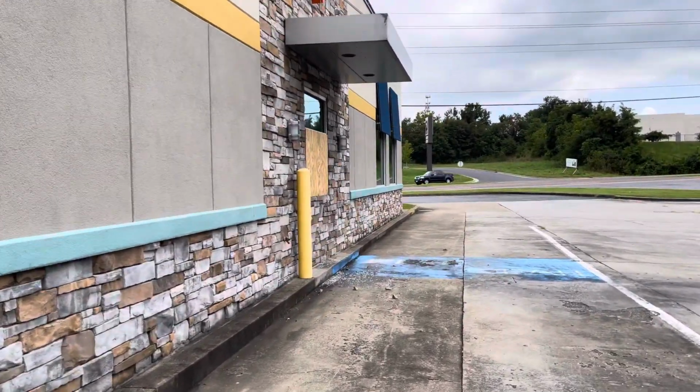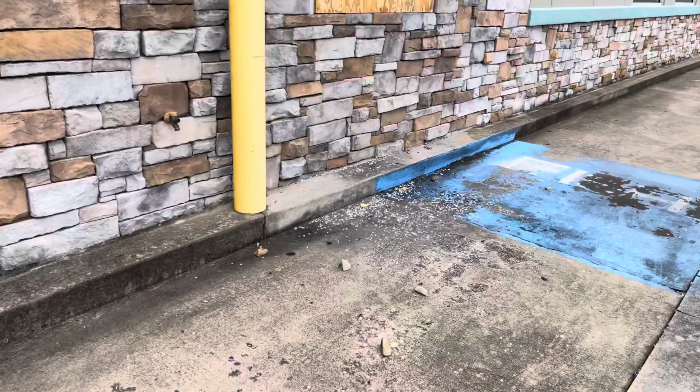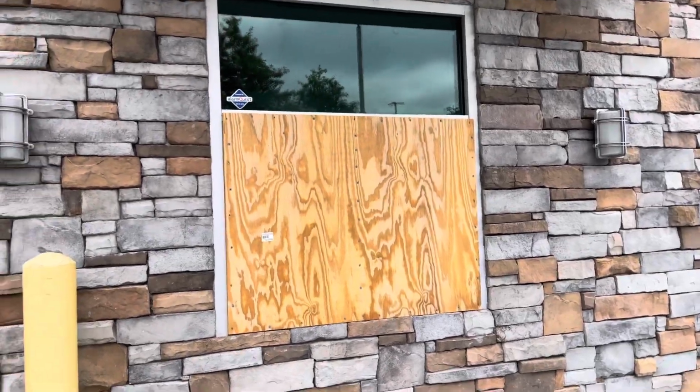Just like Nick J said in his video, the drive-thru is boarded up. Why do people have to do this? Why? This is completely unnecessary. As you can see, you see the glass.